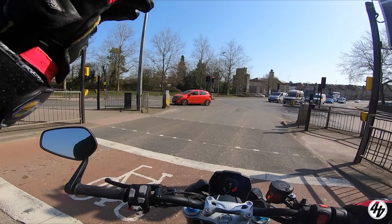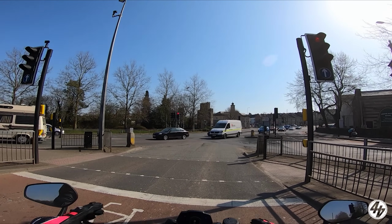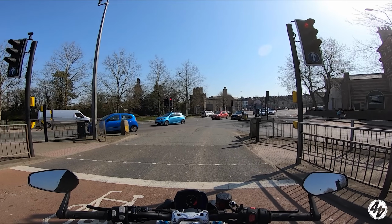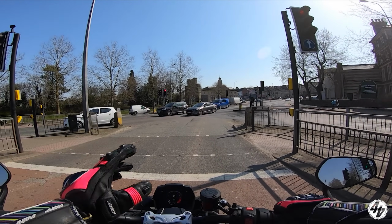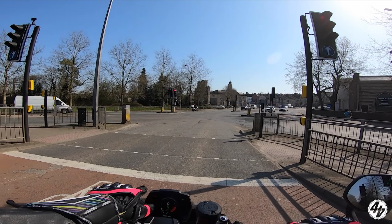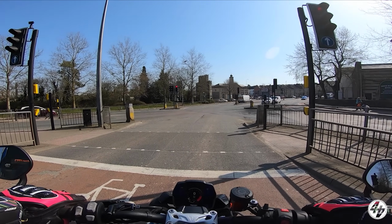Finding neutral is not the easiest job in the world, but I love this dash. I love the minimalist look, and you can go into the menu and show more if you wanted to, but it's fuel gauge, rev counter, speed, gear position, and what mode you're in, and then obviously time and ambient temperature. But I love it.